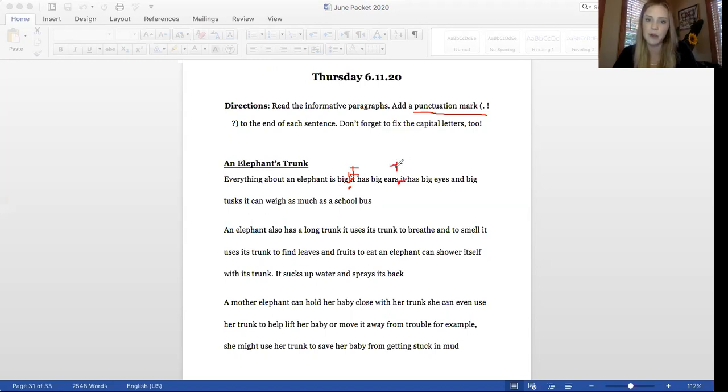It needs another capital I. Oh, that I looks a little strange. That's a little bit better. It has big ears, it has big eyes, and big tusks, period. Now this I know you know what to do with, because it's the third time we've needed a capital I. It can weigh as much as a school bus, period. That's the end of that thought.